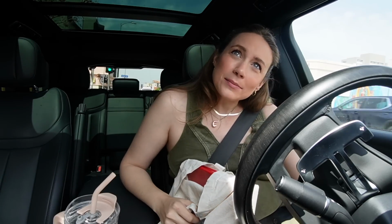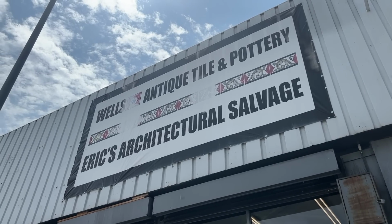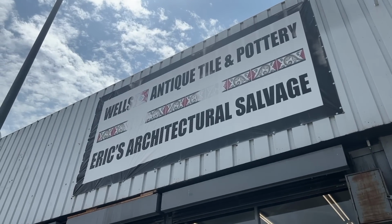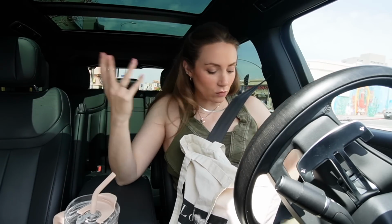So this place says Wells Antique Tile and Pottery, Eric's Architectural Salvage. See, I got my tape measure too. I always bring a tape measure because if we find lighting, I need to measure it and scale it. They usually always have one too.